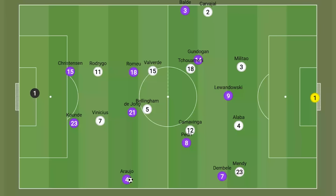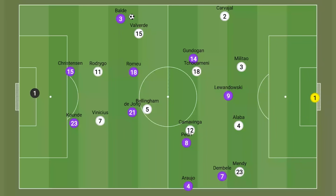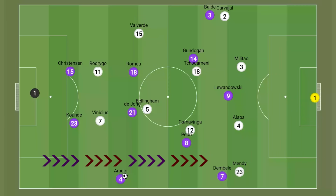And although Barcelona could operate with similar system down both flanks, potentially with Balde receiving the first outpass from Ter Stegen and dragging Tchouaméni or Valverde, for the most part this was not Barcelona's preferred play, as they would rather have Araujo deeper and Balde higher up the pitch. So what we saw is that Barcelona tended to play down the right-hand side.